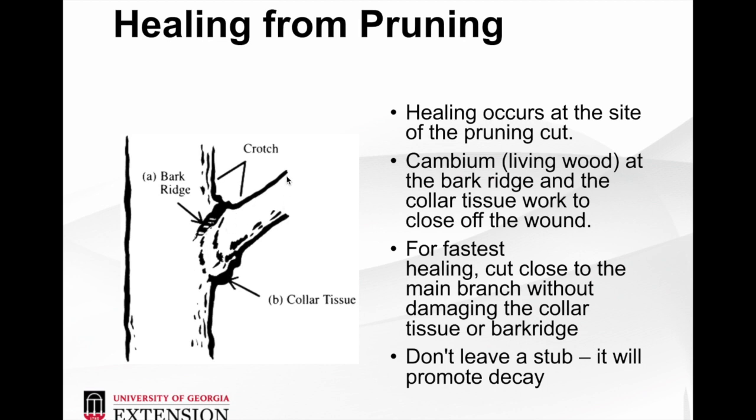If you cut just right here, and this is what you left, what the plant has to do is still wall off here where it would before, but it has to do it gradually and work its way down to get it walled off at the proper location. So the tree is going to be spending energy and resources trying to wall that off and not spending those resources on leaves and flowers, which is probably the reason why you're growing the tree. It's also another place to invite disease and insects to invade.